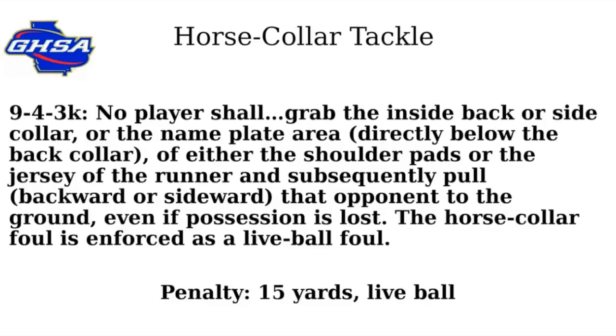As always, whenever we look at a rule or do a video on a rule, we always want to start with the actual text of the rule. So this is found in 9-4-3-K, and we get a little bit more guidance, a little bit more detail than on roughing the passer. So there's not as much of a judgment on the horse collar tackle. There is still some judgment, we'll see, but there's not as much as with roughing the passer.